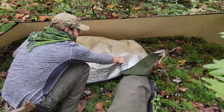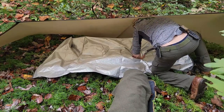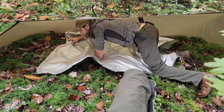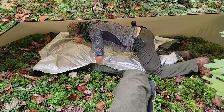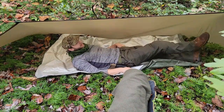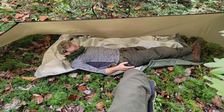Go green side down, help the body heat do its reflecting duties. Man, I'm not lying to you when I say that this section of ground right here is very lofty. A lot of cushion to it. I think it'll be plenty insulated once we're laying on top of this.